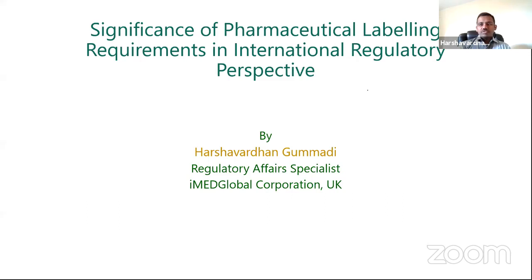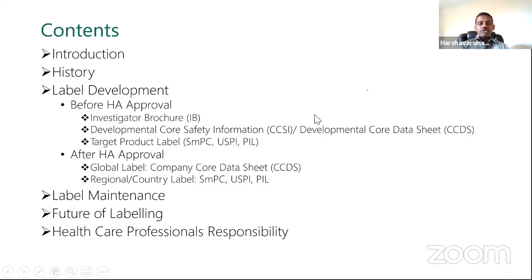Again, our today's topic is significance of pharmaceutical labeling requirements in international regulatory perspective. You may already know a little bit about labeling by now, but for the benefit of the rest of the people, I'm just trying to explain where we are in the drug development process, and we will discuss other aspects of the labeling. In today's session, we will be discussing the introduction, history, why the labeling is more significant, and what was missing earlier, and then label development before HA approval, after HA approval, later on maintenance of the labels, future of the labeling, and the healthcare professionals' responsibility.